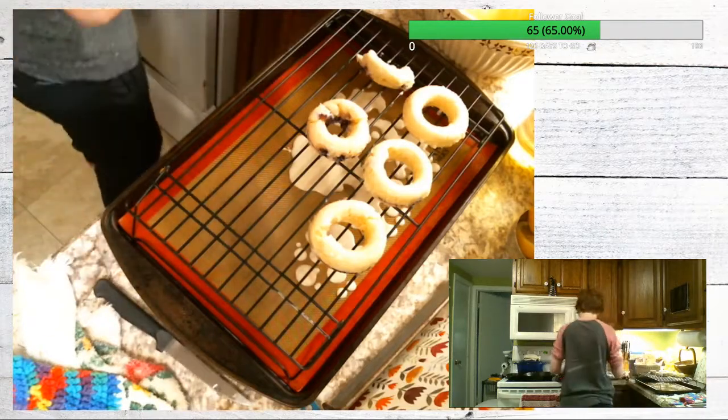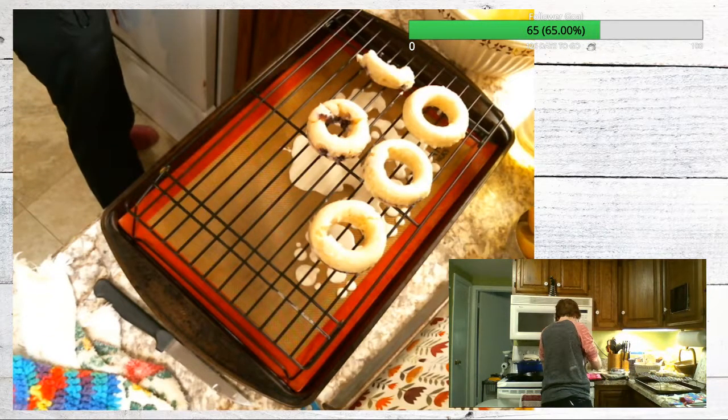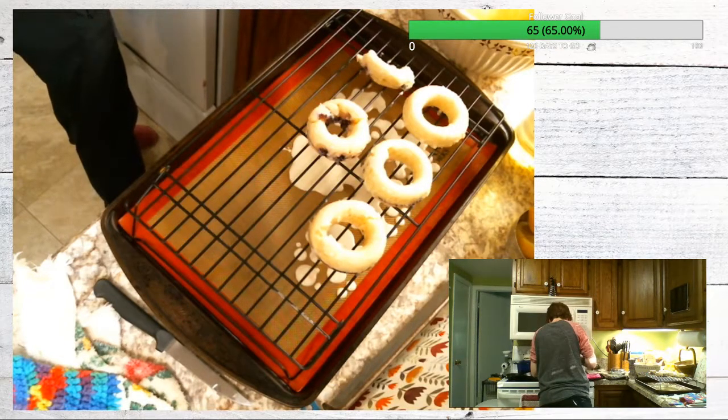Where's my knife? I feel like I might have put more batter in these ones than I did the last ones, and it kind of actually works well. Maybe the type of dough that it is puffs up okay in the pan. Hopefully I oiled it enough though. Yeah, this one's definitely gonna come right out.